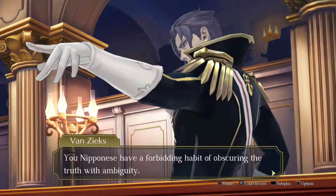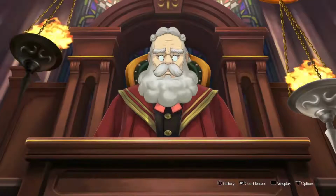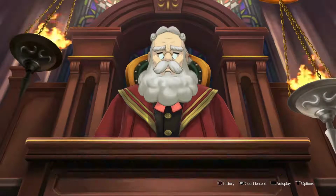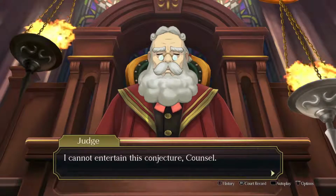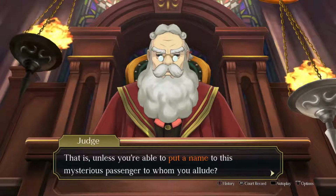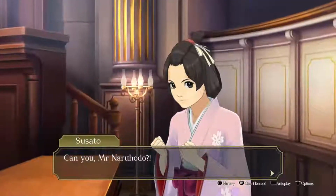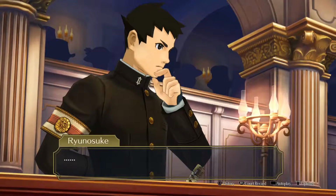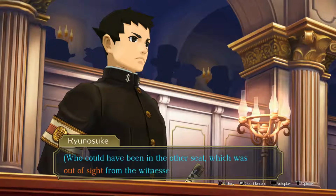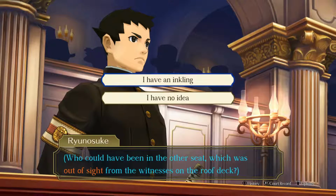You Nipponese have a forbidding habit of obscuring the truth with ambiguity. I concur with the prosecution's rejoinder. In a British court of law, evidence is paramount. I cannot entertain this conjecture, counsel. That is, unless you're about to put a name to this mysterious passenger to whom you allude. Can you, Mr. Naruhodo? Oh, I don't think so. I honestly don't know. Who could it have been? Who could have been in the other seat, which was out of sight from the witnesses on the roof deck? I don't know.